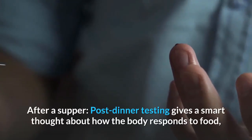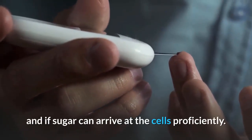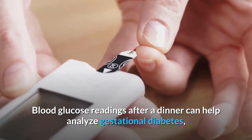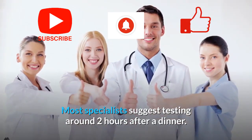After a meal, post-meal testing gives a good idea about how the body responds to food, and whether sugar can reach the cells efficiently. Blood glucose readings after a meal can help diagnose gestational diabetes, which occurs during pregnancy. Most specialists suggest testing around 2 hours after a meal.